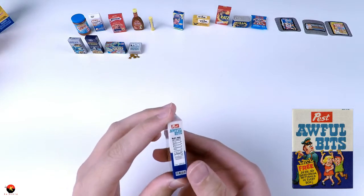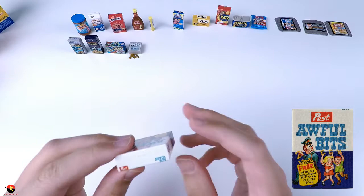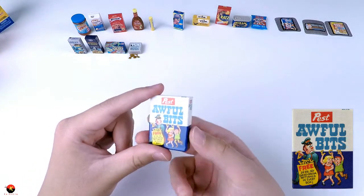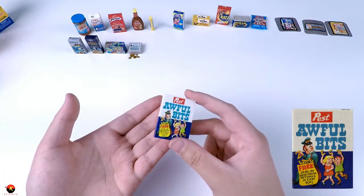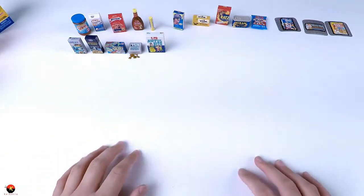And it looks like we have the nutritional facts on there, barcode, and of course little sticker here and a plastic box. So that's really funny. I like how they put all the detail into it and put in little Easter eggs. So that is our last one of our first box of series 2.